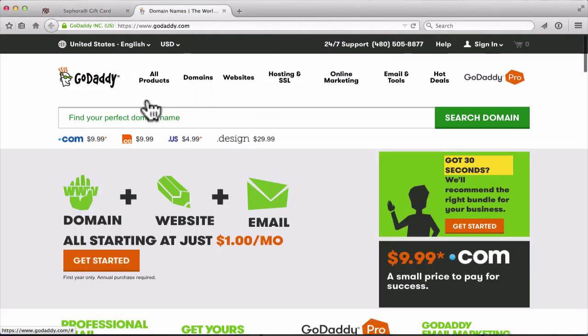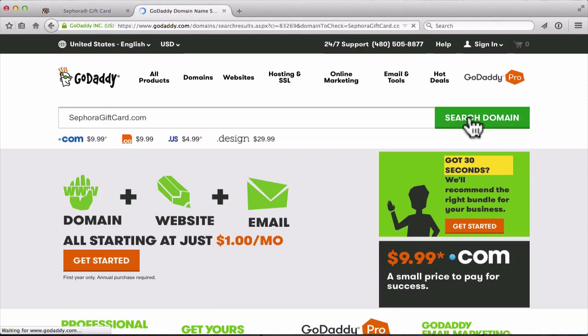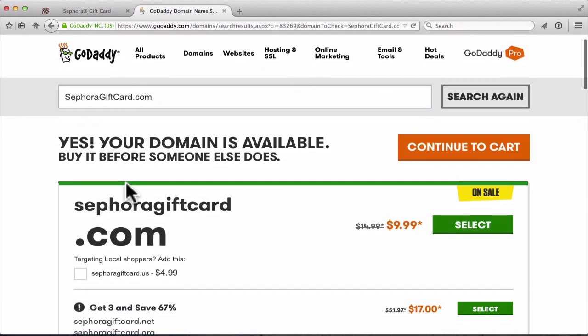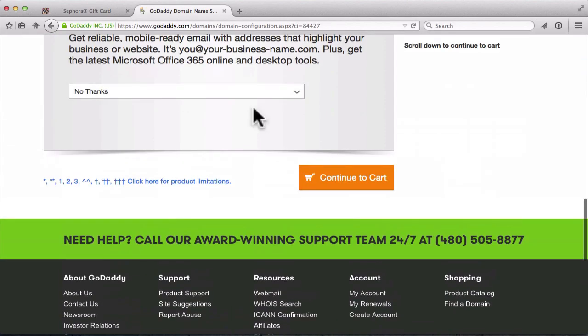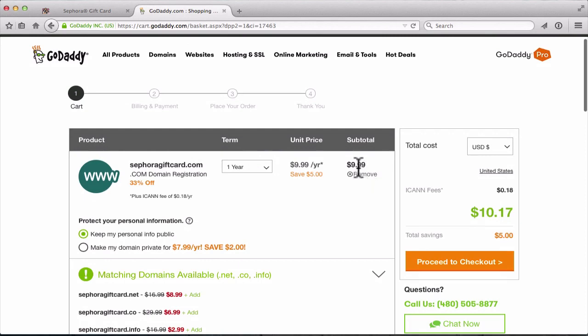All right, so now that we deleted our cookies, let's drop that domain name in right here, SephoraGiftCard.com. Then let's go to search domain. And there it is. The domain name is available. Awesome. So then let's click on continue to cart. We don't need any of this other stuff, so just go no thanks, no thanks, no thanks, and go to continue to cart. And for our term, let's change this to 1 year. That will drop the price.